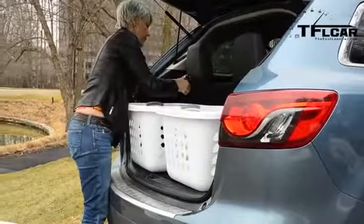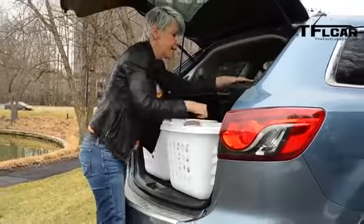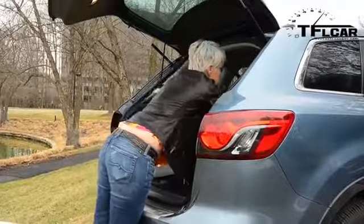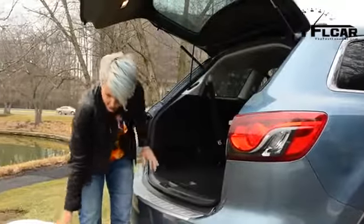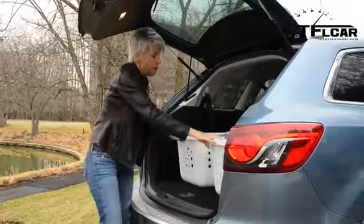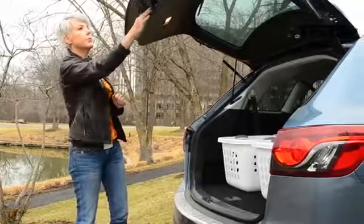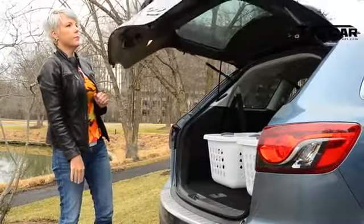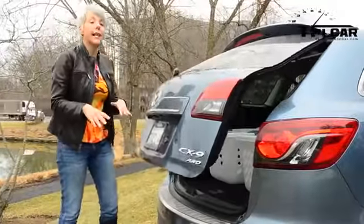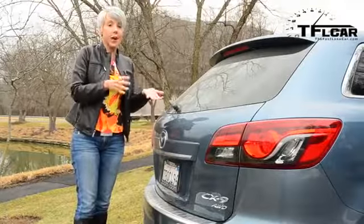But if I push those babies down to fold flat, I get 48.3 cubic feet of space and a trademark laundry basket rating of 4 with plenty of room left over. Now, if I fold the second row seats as well, I get 100.7 cubic feet of space. That's quite a lot for this segment of vehicle.